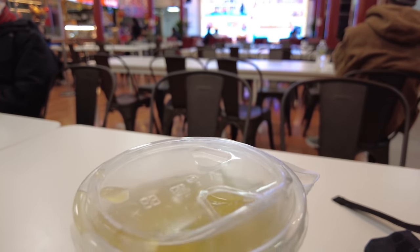Pretty simple. Cheers. Well, there's a piece of lime sticking out there. But this is really good. Refreshing. I got 25% sugar, so it's a little bit on the sour side, but it's good for my taste. I really like it. It gives you a relaxed feeling, and this is what an iced drink should be. Kind of like a lemonade, but chilled.